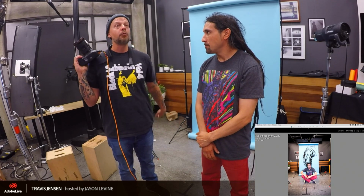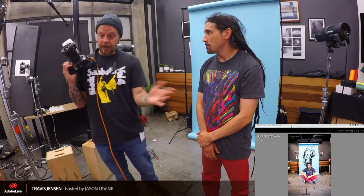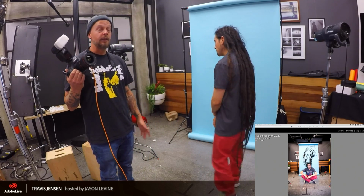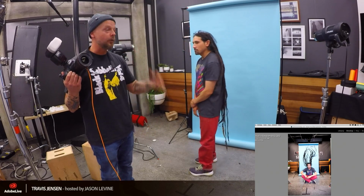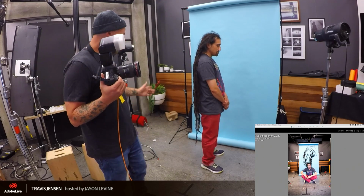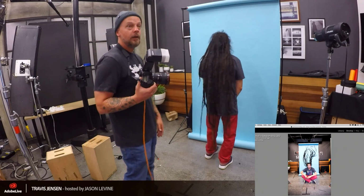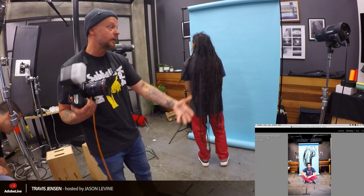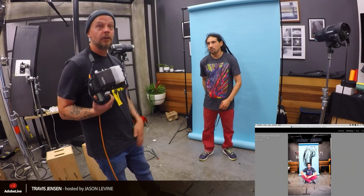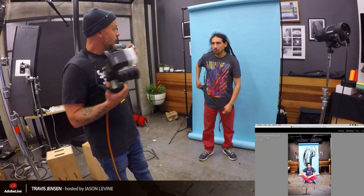I guess, let's do a mock street portrait. Okay. Let's say that I was walking down the street and I was like, wow, that guy has really rad dreads, and the dread shot didn't come to mind right away. But I wanted to take a picture. I would probably say, hey, what's up? Introduce myself, tell them who I am, and kind of show them maybe some of my work, and then I would ask if I can take a photograph.